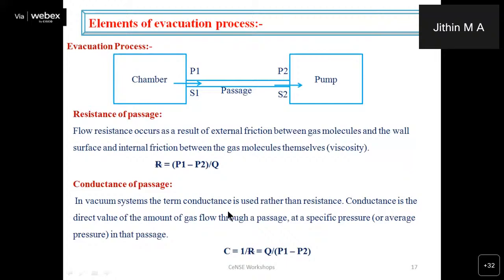Okay? To increase the conductance, it is better to have the vacuum system and pump always in a straight line. Some people connect the vacuum system with elbows, all those things. There, the conductance will get reduced. So it is always better to have a good conductance for proper evacuation of the chamber.